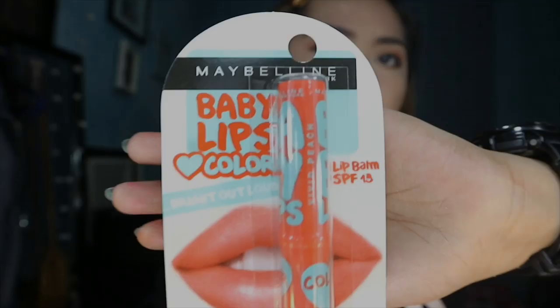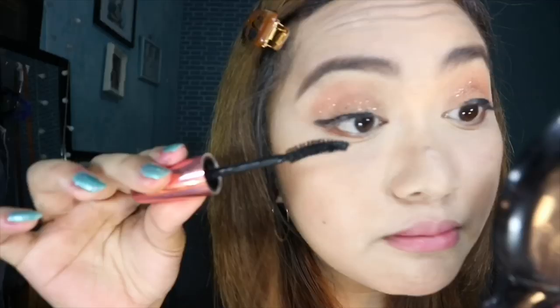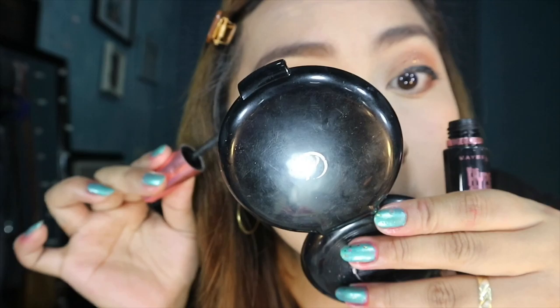Lips, I'm gonna use this baby lip balm from Maybelline, and it has vitamin E and SPF 15 for sun protection. For my mascara, I'm gonna use this Hyper Curl Volume Express Waterproof from Maybelline.